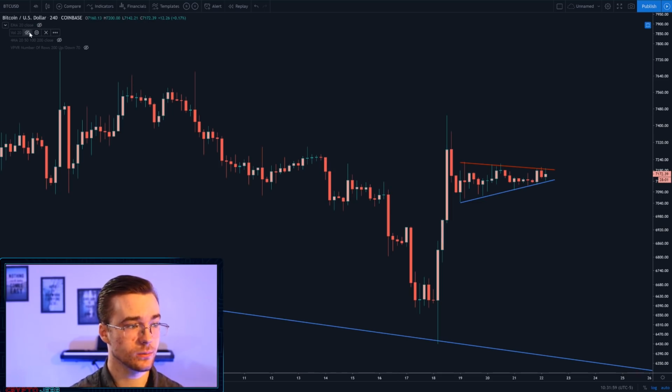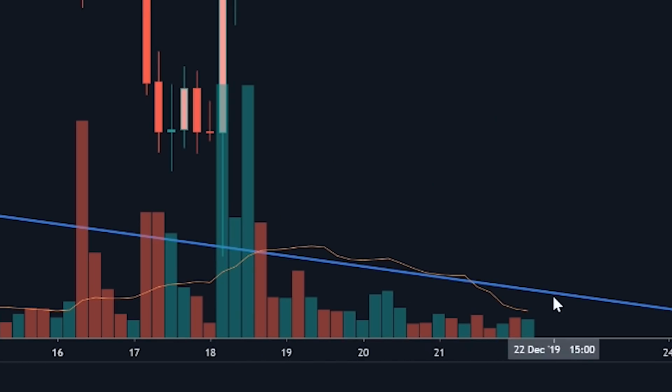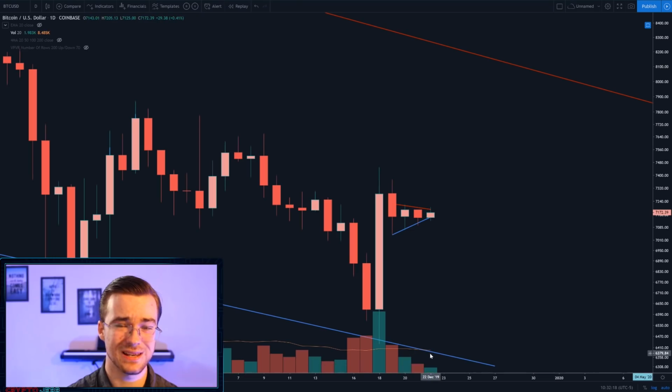Well, simple, guys. The first thing we do is we look at our volume. So let's see what that looks like. Volume has pretty obviously been tapering off. You can see the 20 interval moving average that moves through volume is definitely trending to the downside right here. And if we go out to the daily chart, likewise, we can see the volume is just falling off a cliff. Look at that. The last 4 days, volume has been next to nothing.